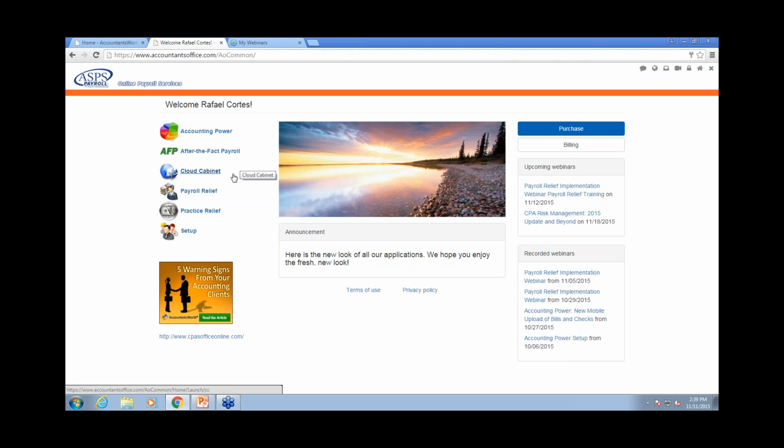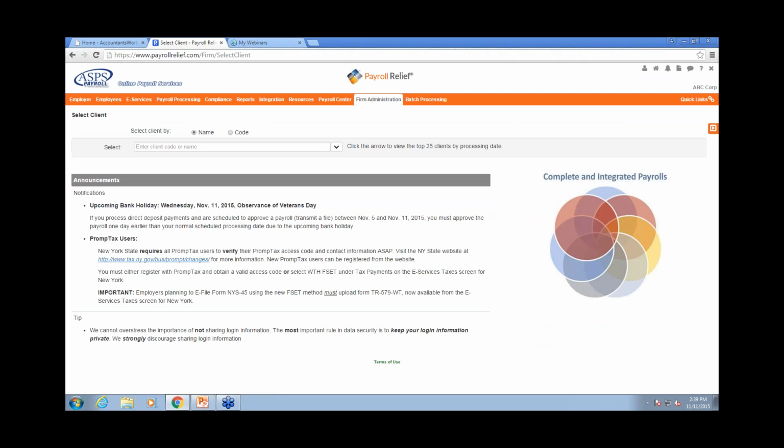Our cloud cabinet is our secure document management system. This will keep you in full compliance with all the security and breach regulations, and, like I said earlier, it will integrate seamlessly with all of our platforms here. Practice Relief is our time and billing system. And of course, we're here to talk about Payroll Relief. So let's do just that. Let's get into it.